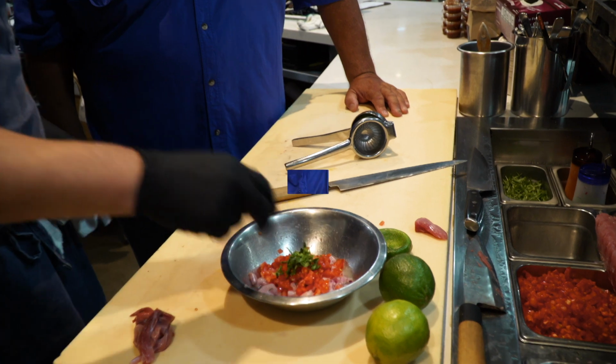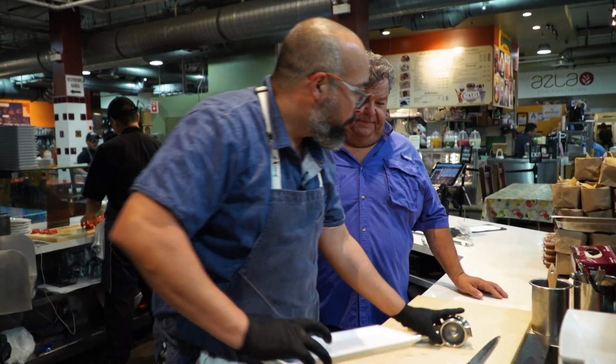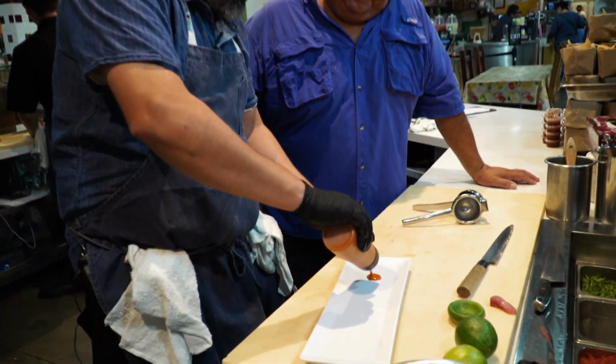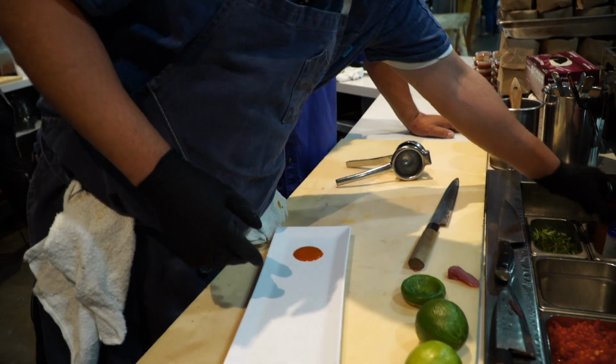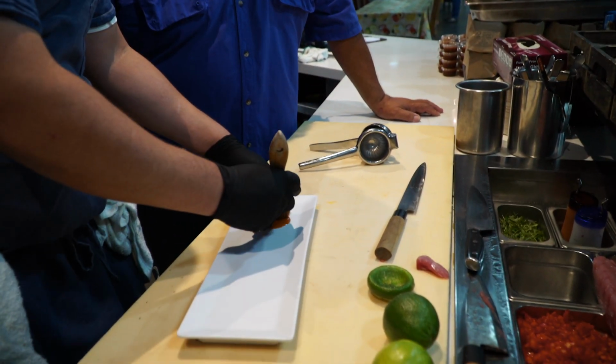Okay, we're gonna plate it up. So we like to plate it up so it looks nice. And we think presentation is very important when you're selling the product. Yeah. So we're gonna do a little bit of this red sauce that we use for our ceviche.